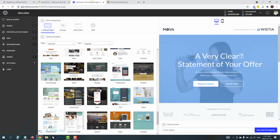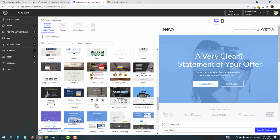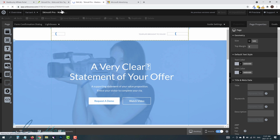We're looking for something to do maybe with skincare, but it doesn't matter too much because you can just change up the image, right? Even if we pick this one, we can change it up. So let's say here, Skin Cell Pro MaxBounty, and then we're going to say start with this template. Then we'll go in there, make some changes, make the page look nice, and this is the page that we will then be promoting.